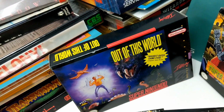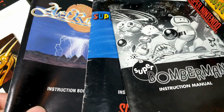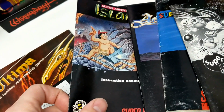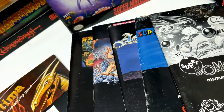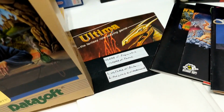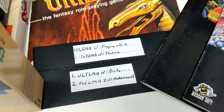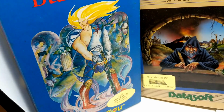And then there's the Out of This World box. And then some great manuals. Super Bomberman, Mario World, ActRaiser, Super Adventure Island. He couldn't find those games, unfortunately, but I'm still very happy to have the manuals and the boxes. We got Ultima. Doesn't appear to be the original game, but we got the manual. Here's some special ones right here.